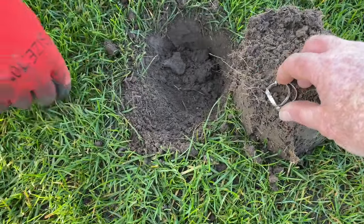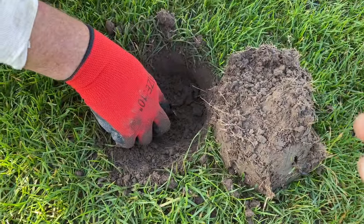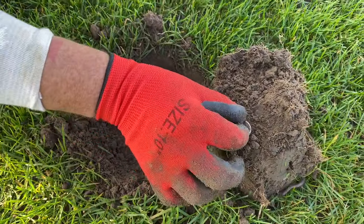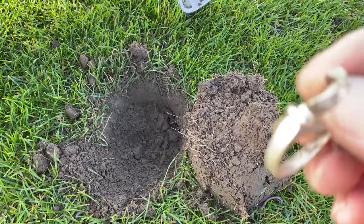Let me have a look at that. Oh, check that out. What the heck? You got something else in there? Bro. No way. He's got a ring as well. You've got to be kidding. You're going back to the truck for sure.